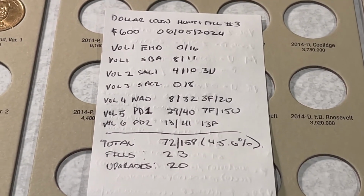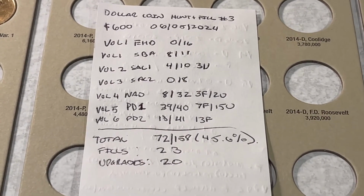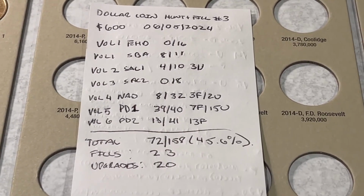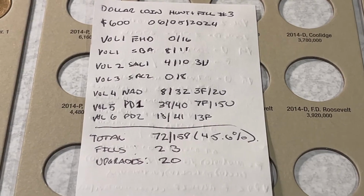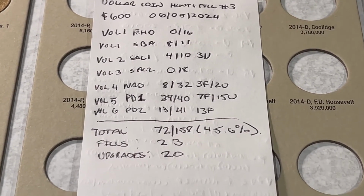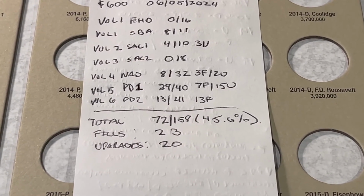So currently, we have 8 of the 11 Susan B. Anthonys. Of the Sacagawea coins, we have 4 out of the 18 with 3 upgrades made. The Native American dollars, we have now 8 of the 32 with 3 fills and 2 upgrades. For the presidential dollars, that was our best hunt in a while. We found 20 presidential dollars to fill our albums, as well as 15 to upgrade.